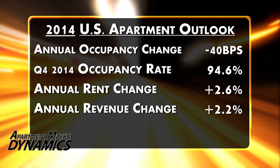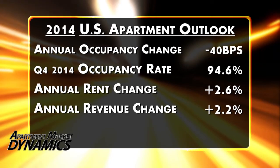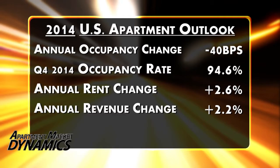But the lack of a more severe drop reflects that we think apartment demand should remain pretty healthy in most markets. And rent growth, we think, will remain pretty much on track as well with the current number. We're pinning that number at 2.6% for 2014. And I should point out a quick housekeeping note, we're still fine-tuning some of our forecasts at the market level, so there's a chance these overall U.S. numbers could be changed just a little bit, but the overall number should certainly be close.